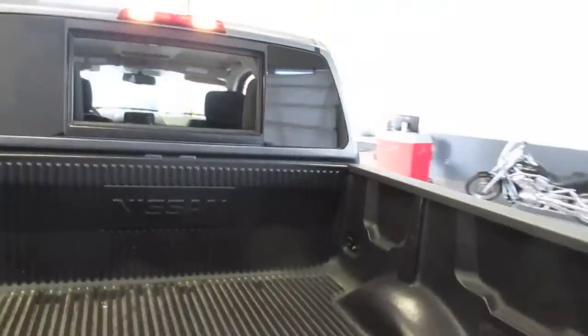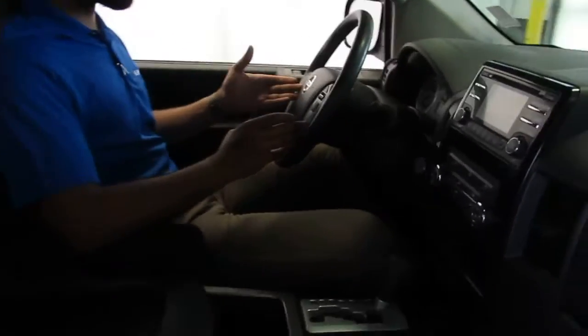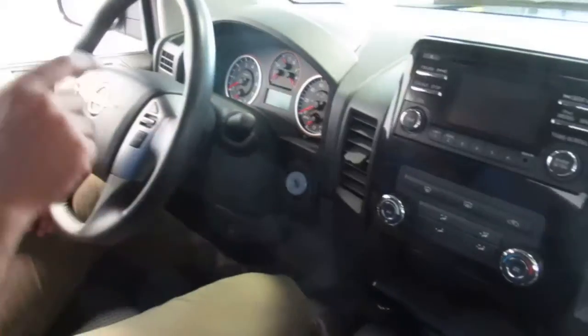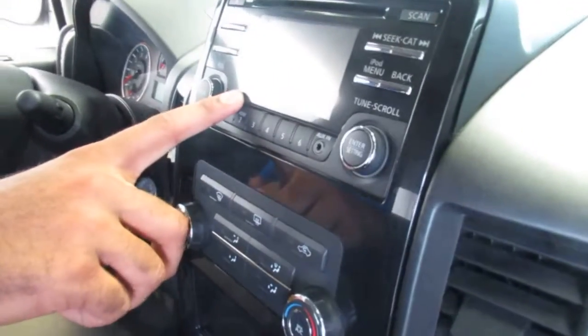Going along to the front cabin. You can see again just how much space I have. On the steering wheel, you've got all of your controls for your Bluetooth audio and cruise, as well as your information display. Coming over here, you've got a color information display. This will show your backup camera whenever shifted into reverse.